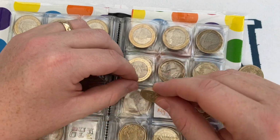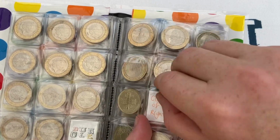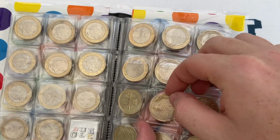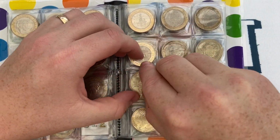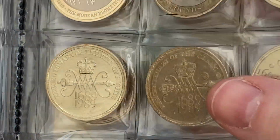So yeah, no, it wasn't the bargain I was hoping it was going to be, but I'm still quite happy with it. Well, I am happy with it. For 19 quid. Right, it is now complete. And there it is. Pride of place. The Bill and the Claim of Rights.